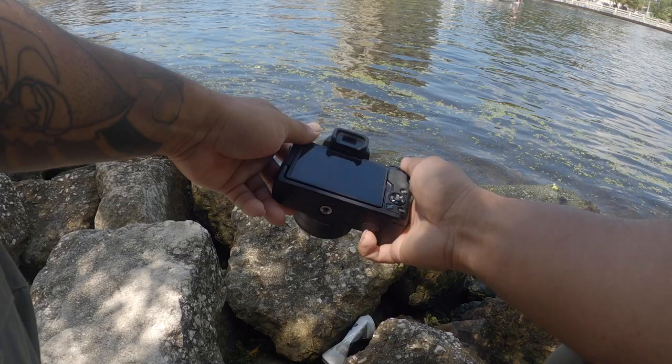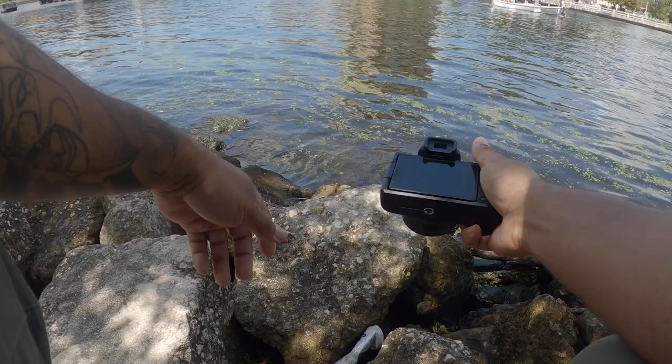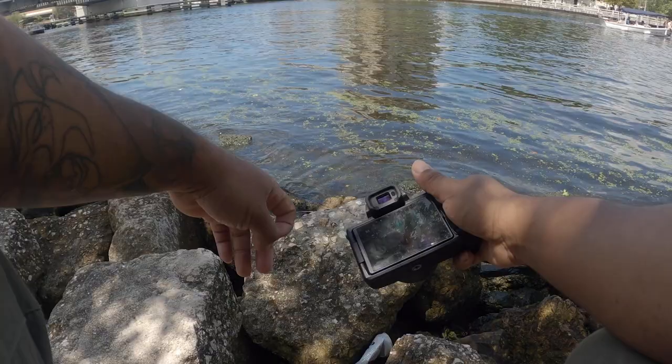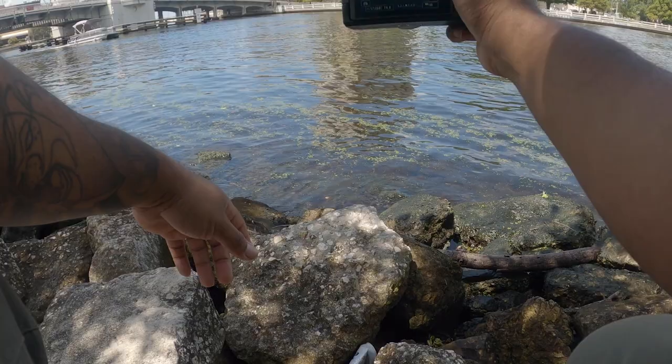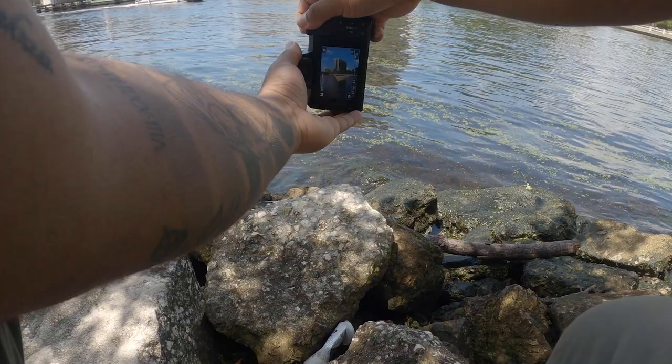Oh, another one. Got a second chance. Wait for this other boat to come through. Oh man, I would get closer, but I don't want to slip and fall in and get the camera wet. The Canon 50 is not weather sealed. So if it falls in water, it's over.